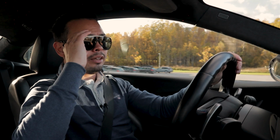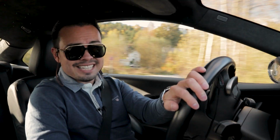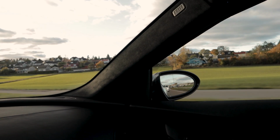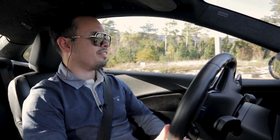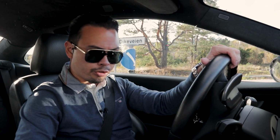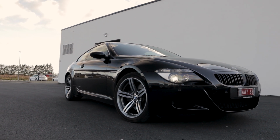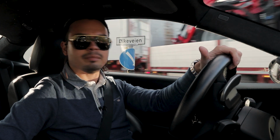So this has a 5-liter naturally aspirated V10 engine that comes from the time when BMW were in Formula 1 racing. So this is basically a racing engine that they made for the road. In power mode it has 507 horsepower, 400 horsepower when you don't have power mode activated. You can also adjust the ferociousness of the gearbox here, so let's put that in the mid setting.